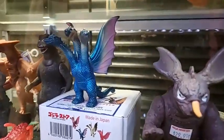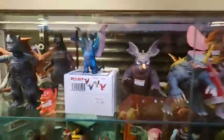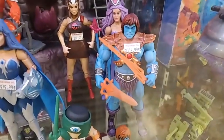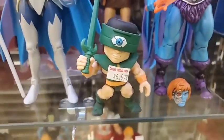Godzilla and Ultraman. Look at that little blue Ghidorah. Blue's my favorite color, and I want that. There's a couple of Motu Classics back here, some Princess of Power. A couple more here. We still got the sought after Motu Classics Faker. It's not the Super 7 version. It's the Mattel version, but it's still a good looking figure. Little Trackoffs by Loyal Subjects. I like that one.